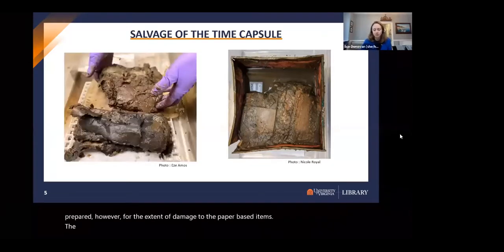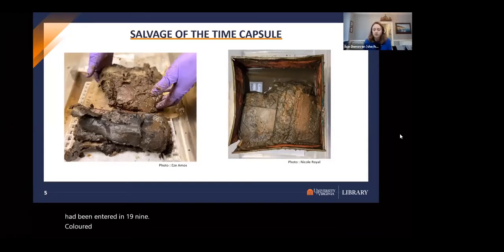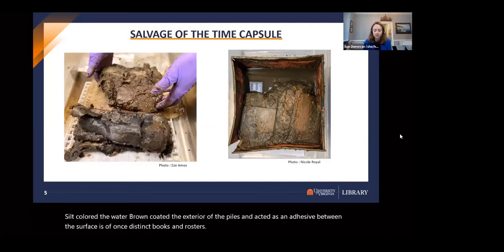The time capsule contents were completely bathed in murky water. The foundation of concrete into which the copper box had been placed had expanded over time, pressing in on the sides of the thin box, causing the solder to fail and the box lid to pop off. This meant that the time capsule had been soaking in groundwater, most likely since slightly after the box had been interred in 1909. Silt colored the water brown, coated the exterior of the piles, and acted as an adhesive between the surfaces of once distinct books and rosters. As the water level rose, the contents of the time capsule became bathed in what the Virginia State Archaeological Conservator called an acidic soup.